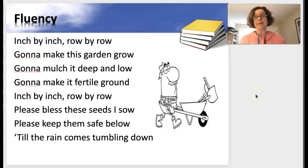So let's sing again. Inch by inch, row by row, gonna make this garden grow. Gonna mulch it deep and low, gonna make it fertile ground.